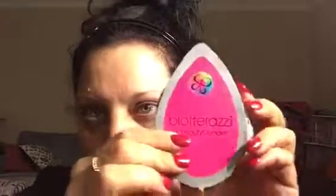Anyway, so from the Derm Store, it was $20, I believe, and it's the beauty blender, the actual beauty blender, but she is pink. She has pink today. See, pinka, pinka, pinka. And you got free the Blotterati. Now, when I ordered it, I thought it was with the hard case, but to my surprise, it was not.